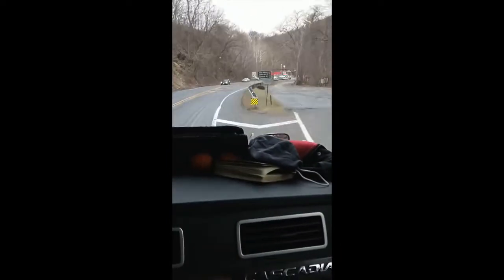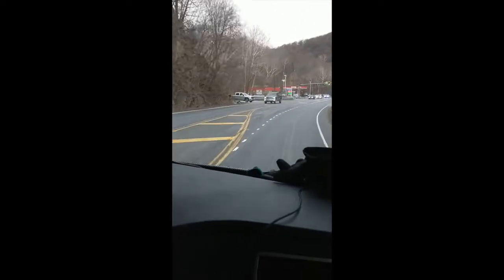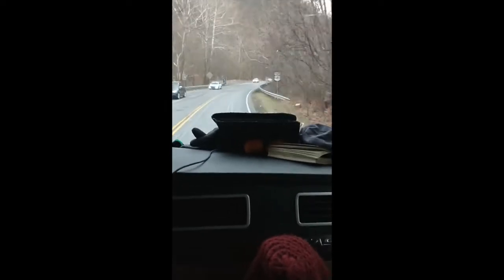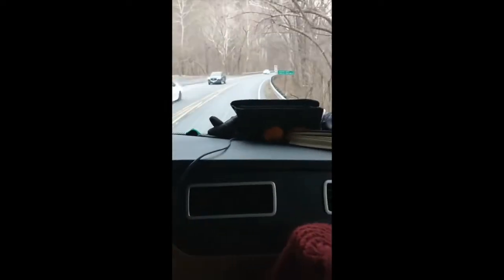Crossing border, entering Virginia. Harpers Ferry, man. Yeah, it's getting ready to change over to West Virginia. Watch out on this exercise again.